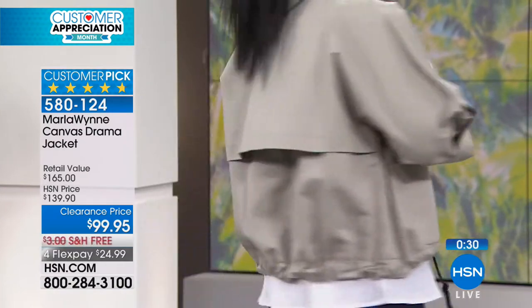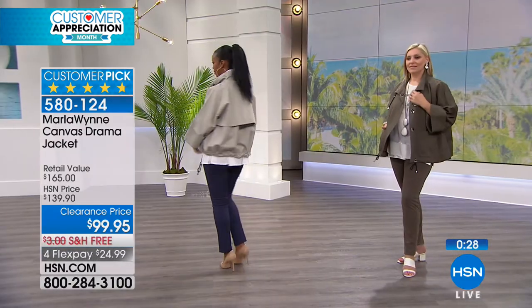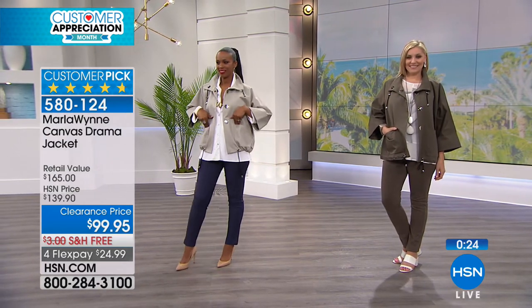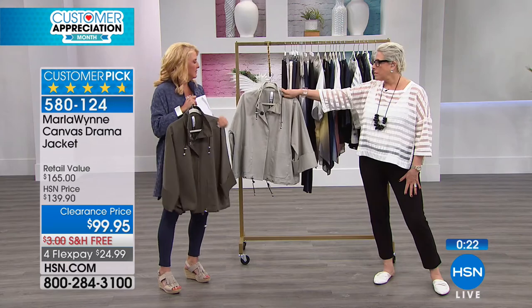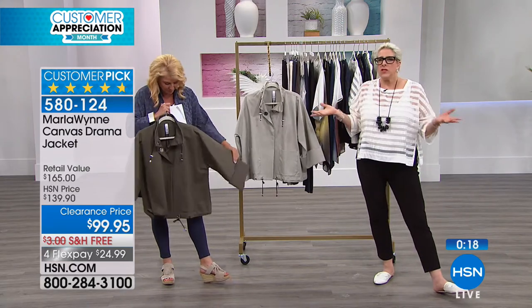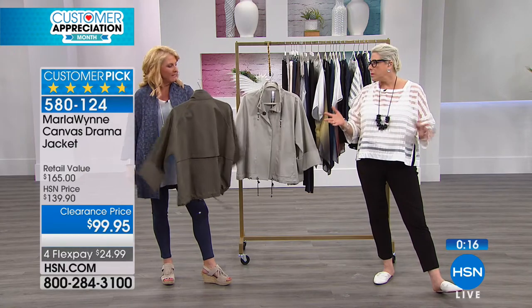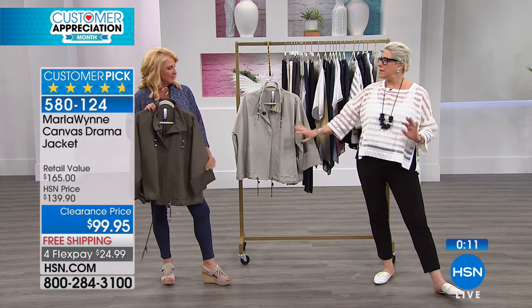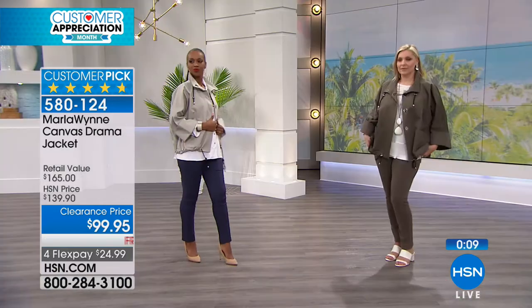And you know what's really fun? It's hard to find a great outerwear piece that's casual and chic. You know what this is a replacement for? To me, a jean jacket. Oh, true, yes. First of all, I can't find a jean jacket that fits me properly. They're all too short, they're too this, they're too that. This to me is a sophisticated jean jacket. Yeah, perfect.